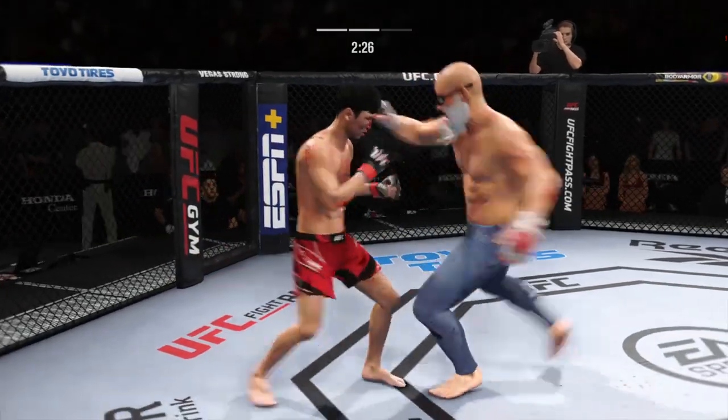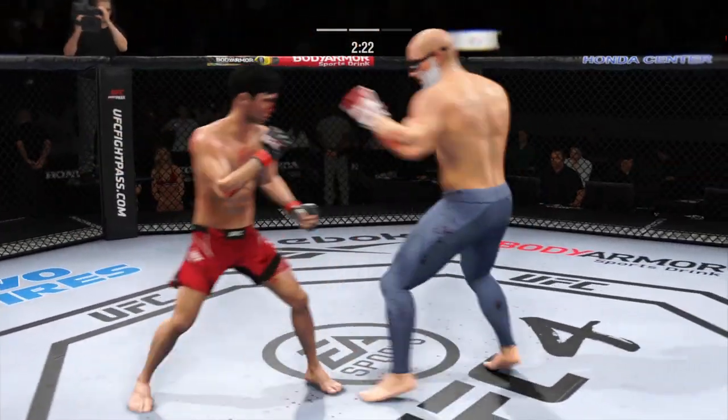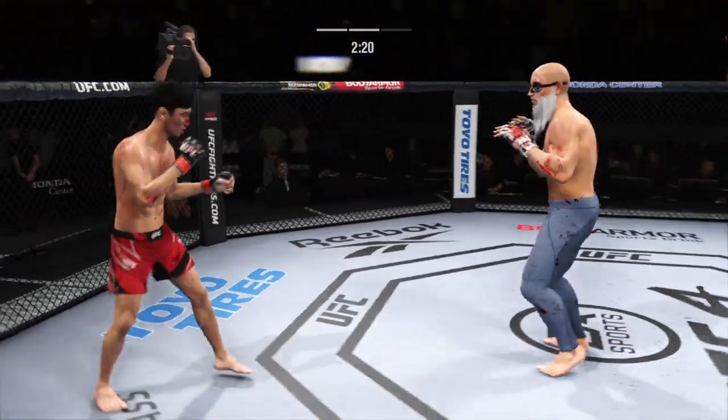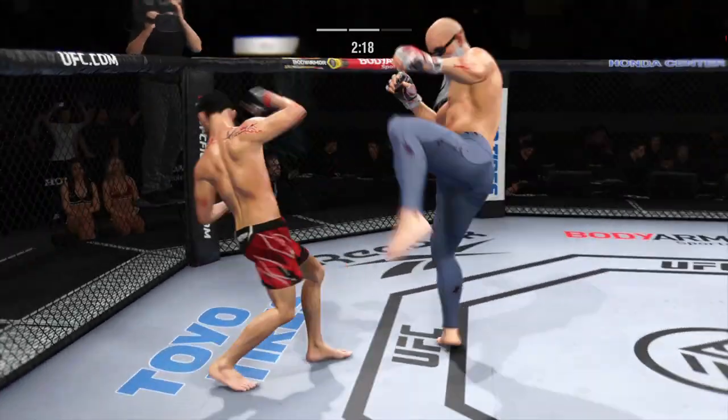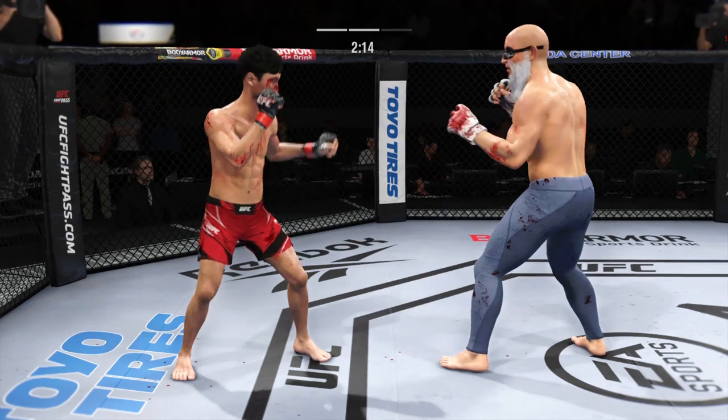Nice moving punch. Oh! Huge right hand! What a fantastic strike to throw at the exact right moment. He deserves this moment. Go finish this fight. Oh, he might be out.